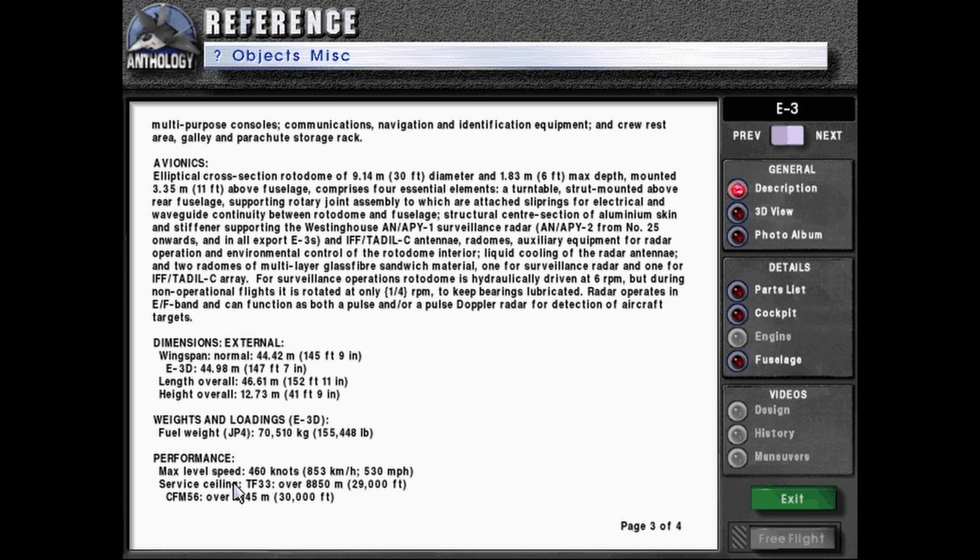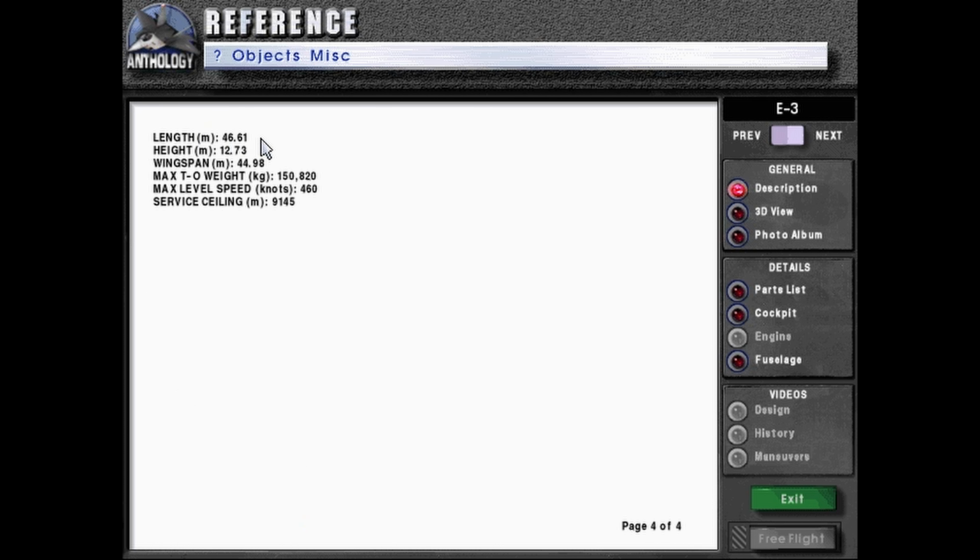Performance: max level speed 460 knots or 853 kilometers per hour or 530 miles per hour. Service ceiling with the TF-33 over 8,850 meters or 29,000 feet. With the CFM-56 over 9,145 meters or 30,000 feet. Length 46.61 meters, height 12.73 meters, wingspan 44.98 meters. Max takeoff weight 150,820 kilograms, max level speed 460 knots, service ceiling 9,145 meters.